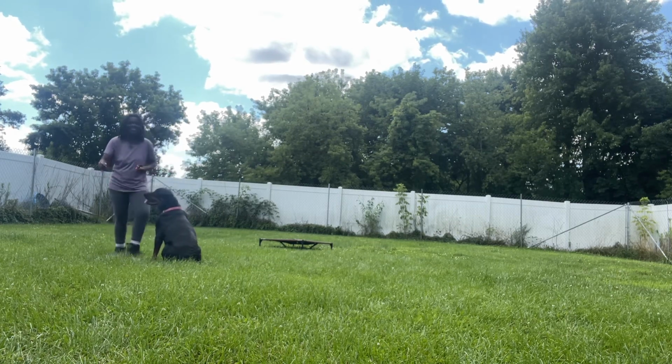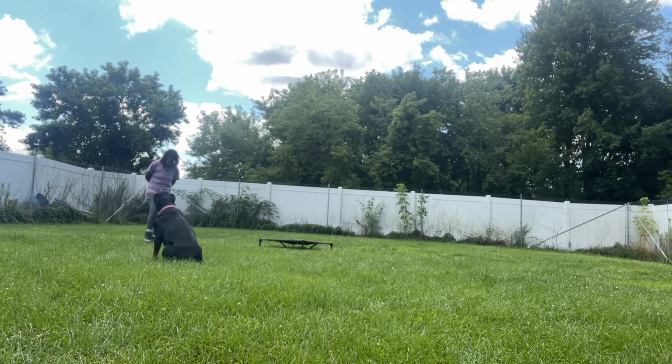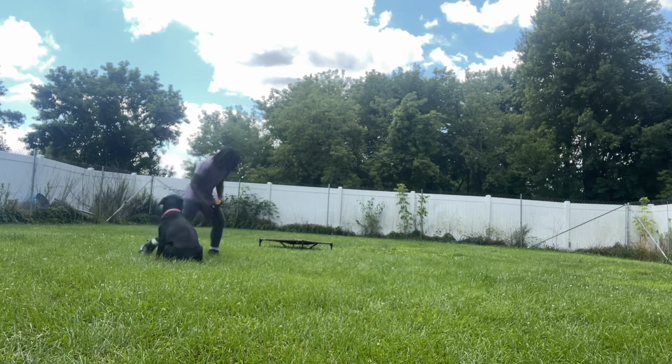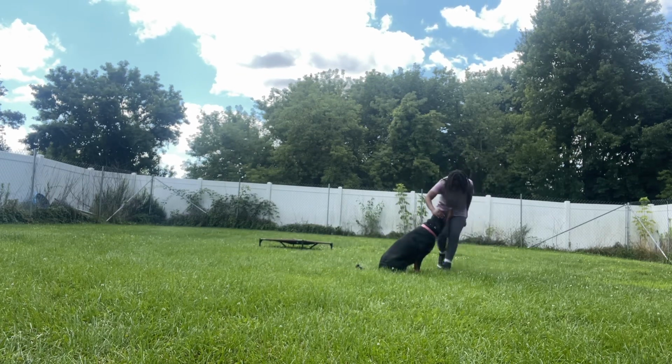So sitting and staying was something really important for her. So when she sits and stays, we're going to continue to tell her, hey, that's a good girl, periodically as we move around her and as we make distance. It gets harder and harder for the dog to stay as we go further and further away. So it's important periodically here and there we tell her that she's a good girl.